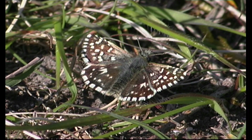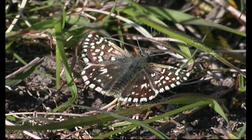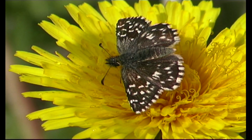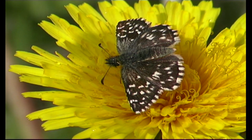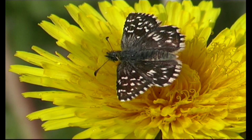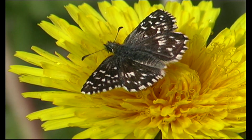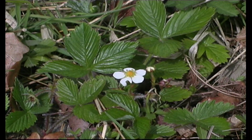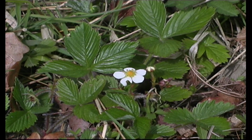The wings have a delicate little chequered pattern of black and white. It is a butterfly that occurs mainly on chalk and limestone habitats, but calcareous soil is not essential. They can be seen basking with their wings open on bare sunny banks where wild strawberry grows, which is their larval food plant. Unfortunately, this species has declined considerably in recent times.